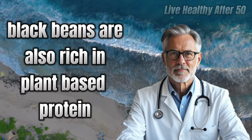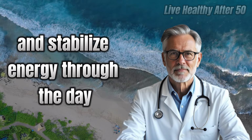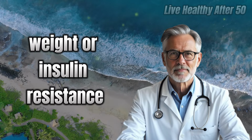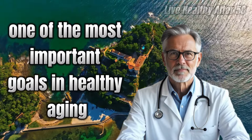Black beans are also rich in plant-based protein. They help keep you full longer, support lean muscle, and stabilize energy through the day. That's especially valuable for people working to manage weight or insulin resistance. Every bowl supports senior health by creating steadier glucose control, one of the most important goals in healthy aging.